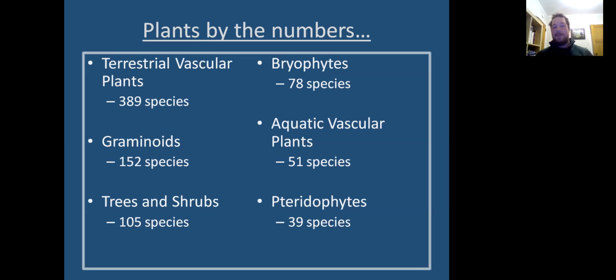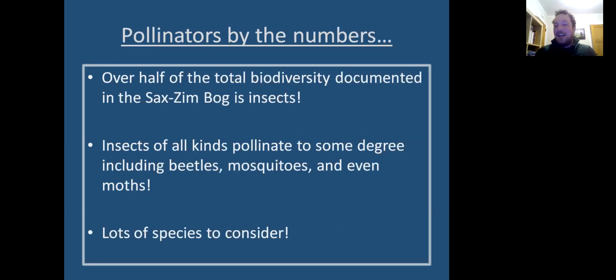So a pretty good spread. If we try to quantify pollinators in the same way, we really can't, right? Because there are a lot of things that pollinate. Not all of them are bugs, and not all of our pollinators pollinate to the same degree as others, right? So some are good, some are not so great pollinators, but they do it, right? But most of our biodiversity so far falls within insects of some kind.